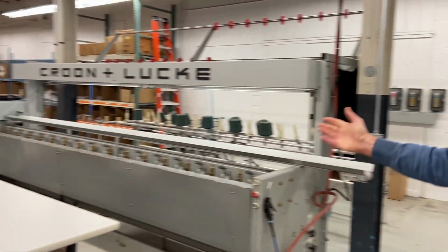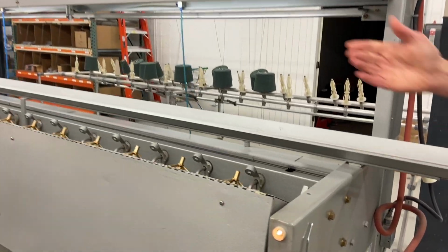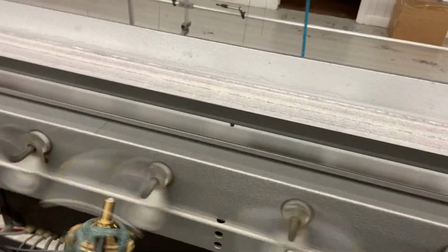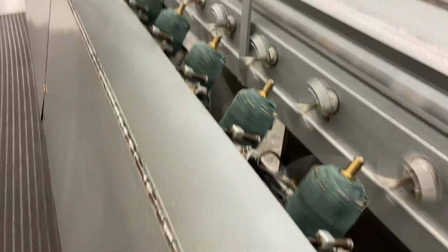Another machine is our remix machine. Fire it up, Gloria. All right, let's get a tight look into this machine. If you get a little closer, you'll see how the yarn is revolving and making a 100-gram ball.